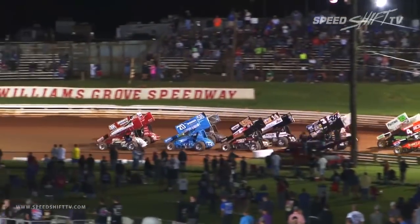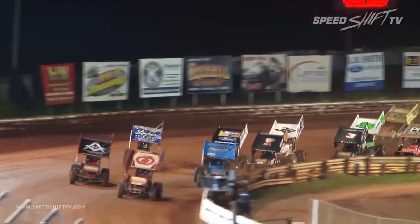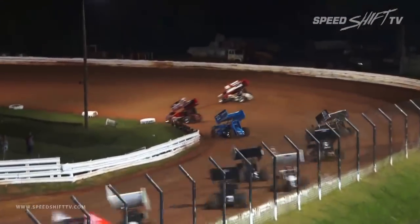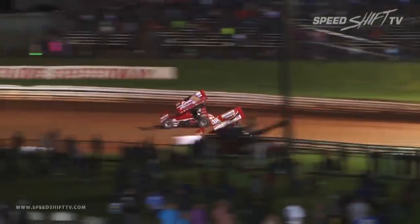Because for the second time tonight, ladies and gentlemen, it is showtime at Williams Grove Speedway. Green flag is out, and Danny Dietrich leads the field into turn number 1, but Chad Trout comes to the inside and slides up and closes the door. Chad Trout leads down the backstretch, but here comes Dietrich back to the inside.